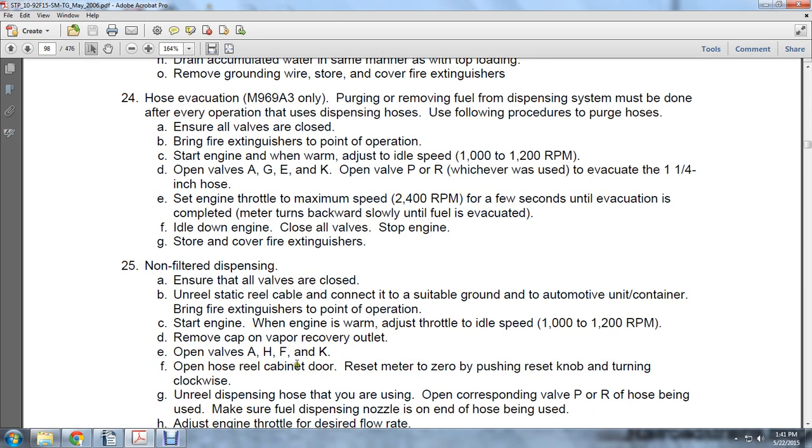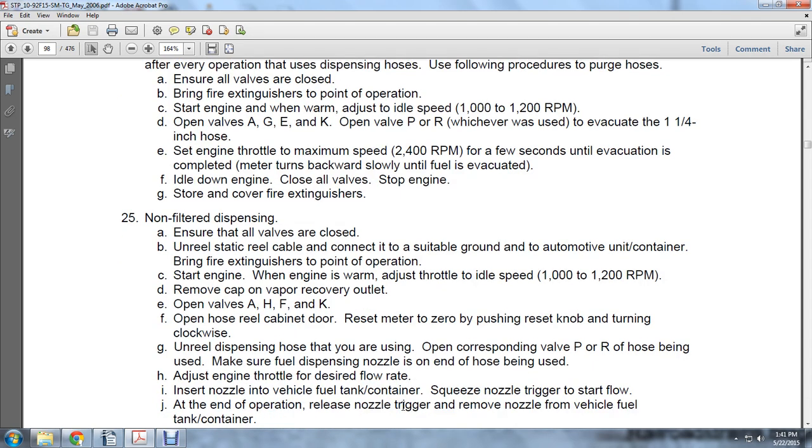Open the hose reel cabinet door. Reset the meter by pushing the reset knob and turning it clockwise. Unreel the dispensing hose that you are using, other than the one corresponding to the P and R hose in the beginning. And make sure the fuel dispensing nozzle is on the end of the hose being used.